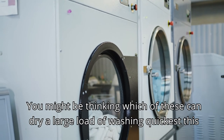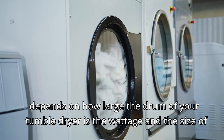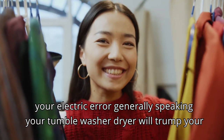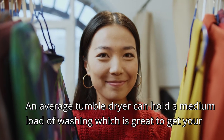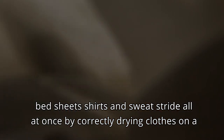You might be thinking, which of these can dry a large load of washing quickest? This depends on how large the drum of your tumble dryer is, the wattage, and the size of your electric airer. Generally speaking, your tumble dryer will trump your clothes horse or drying rack, but it does come at an energy cost. An average tumble dryer can hold a medium load of washing, which is great to get your bed sheets, shirts, and sweats dried all at once.